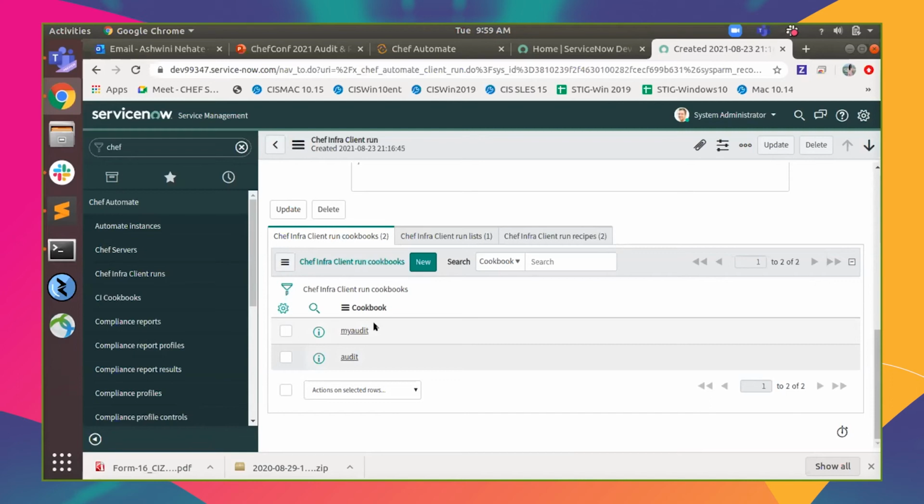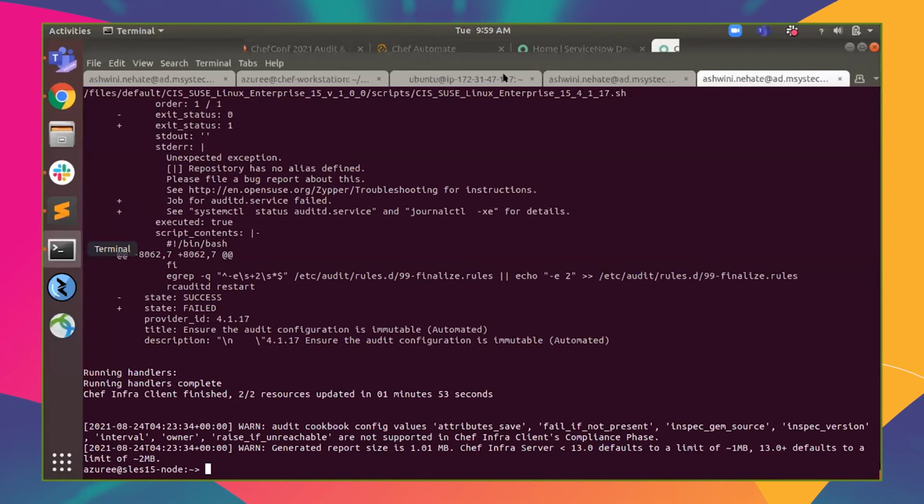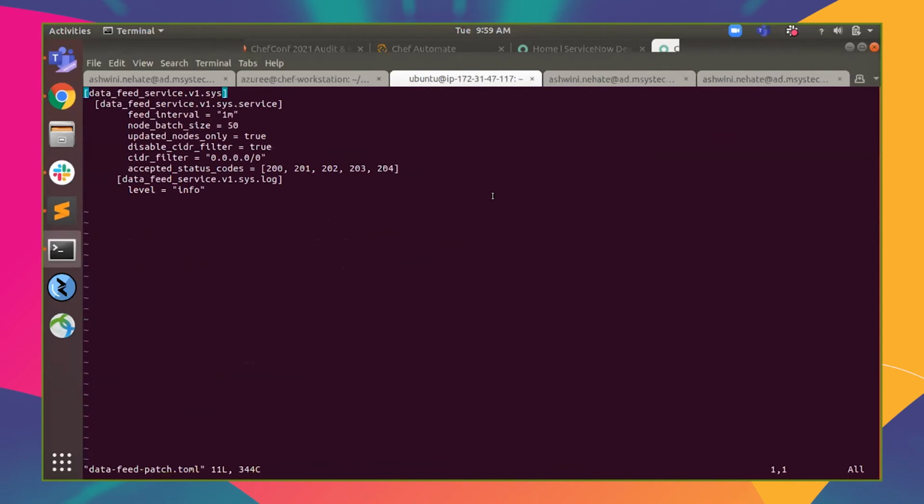One more point is that we need to have a data feed interval. We need to set it at a particular amount in Automate, which we can see. So this is my Automate, and this is the data feed interval. For demo purposes, I have added 1 minute, so m represents minutes. Depending upon the organization's benchmark, they can add 1 hour, 4 hours, or 1 second. To reflect our data from Automate to ServiceNow, I have added this entry as 1 minute.